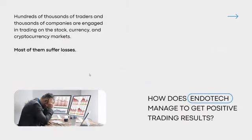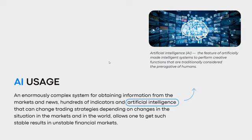Hundreds of thousands of traders and thousands of companies are engaged in trading on the stock market, on the Forex market, on cryptocurrency markets, and most of them lose, right? There is some statistics available online that says that more than 90% of all traders lose money. And the big question is, how does Endotech manage to have positive results in this very, very competitive market? The answer is pretty short. The answer is only two letters, AI, which stands for artificial intelligence.